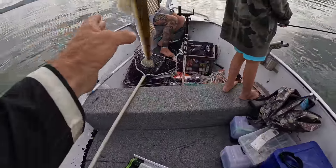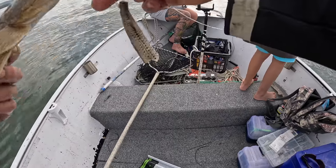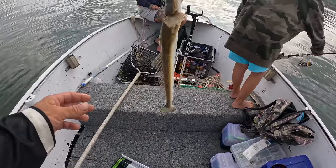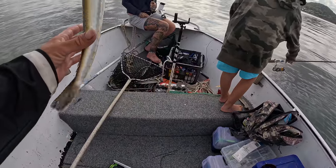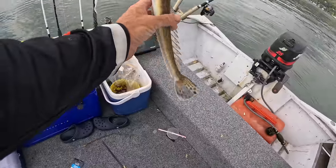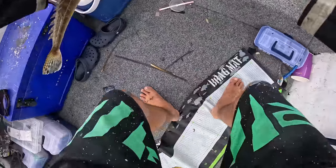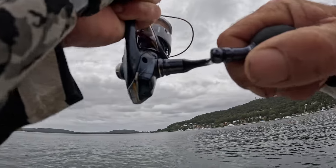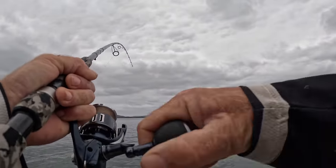Oh, the fish are just coming in now. They're warming up with the sun, like us. Look at that. You just wound that into the boat. I felt something really grab it. I don't know. I just felt like it.